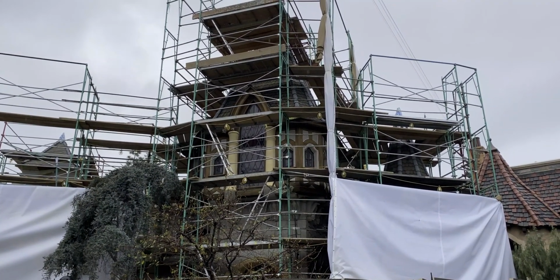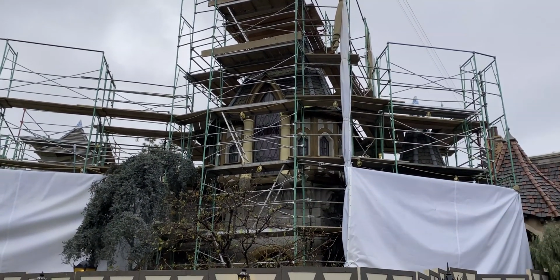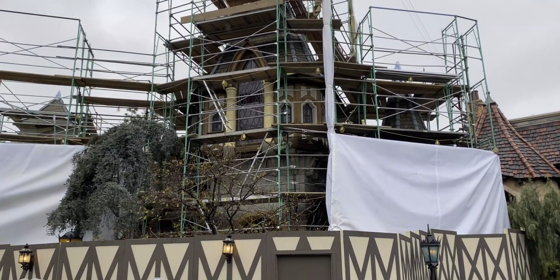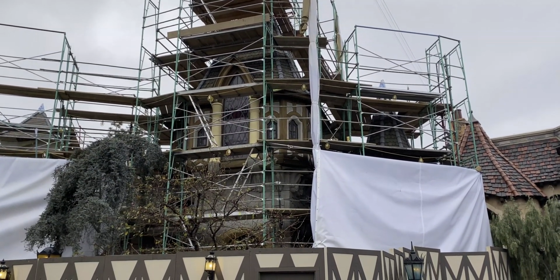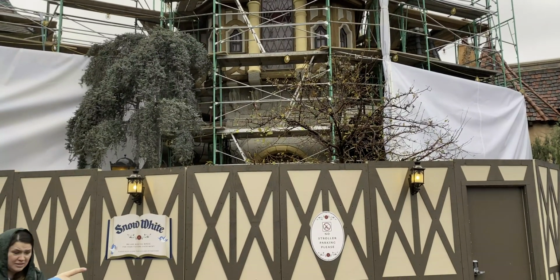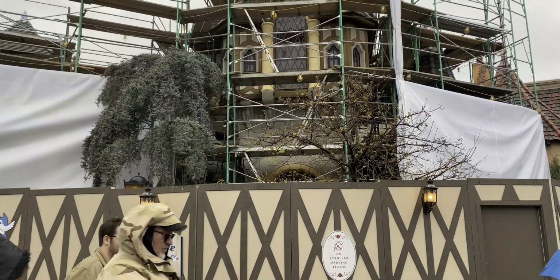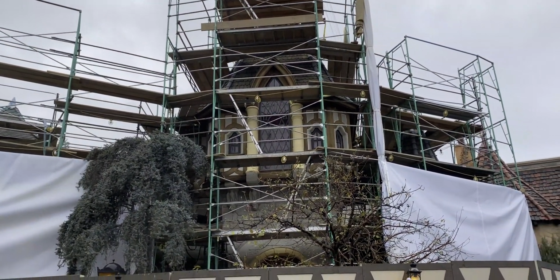They're repainting. We can see that second floor, those columns especially, it's very evident that they have repainted those probably in the last couple days. They're probably going to, if they haven't already, retile that top. And it does still look like the bottom says Snow White Scary Adventures, so I don't know if they're doing a name change anymore. There's so much to see here.